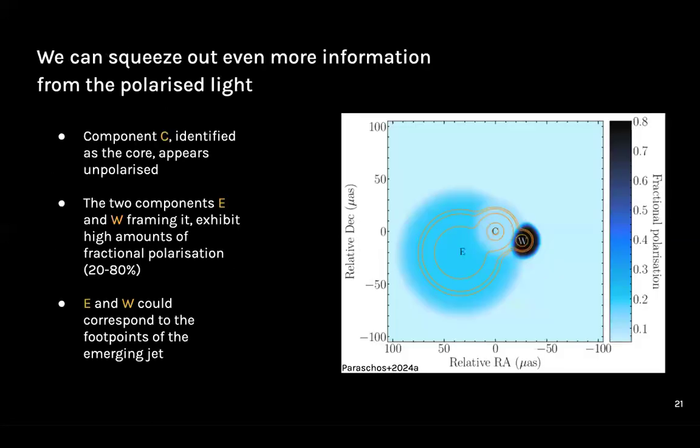We can squeeze out even more information using polarized light. So this is the same map of the source, but in polarization. And as we expect, the core region, the central part, is more unpolarized, whereas the east and west components are more polarized. And this is indicative of them being the foot points of the approaching jet, because we know for this source that there's a 3D absorbing medium around it, which is hiding the counter jet. That's why we don't see it.